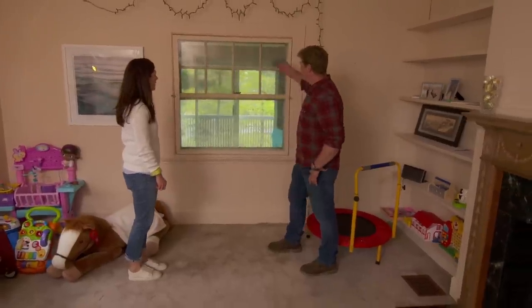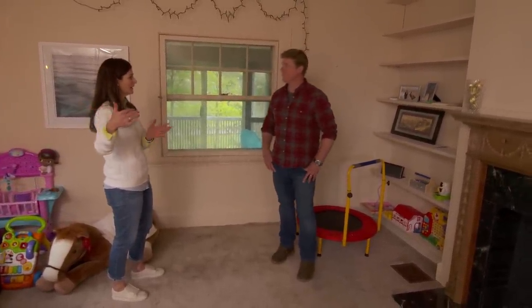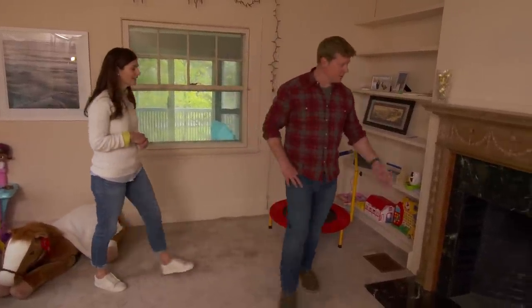Exactly. So the flow will be from dining room to living room? Yes, we like the idea of guests coming in the front door, immediately coming into the living room, having a drink or two, and then going into the dining room. You guys can retire to the fireplace.